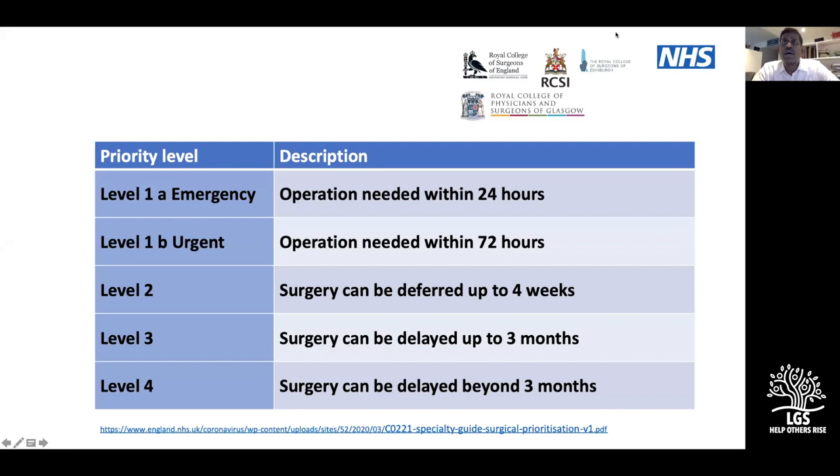There are a lot of guidelines now with regard to surgery at the time of COVID. We found the NHS and the Royal College of Surgeons have put together a beautiful guideline, which is available in the link that is given below. People can follow that up. They are divided into emergency, urgent, level 2, level 3, and level 4, where the operation needs to be done within 24 hours with level 1 emergency and can be beyond 3 months in level 4. The actual list is quite big and I could not convert it into a slide. So what I have done is I have given you the link. I think you can take them up by looking at the link and then look up further information.